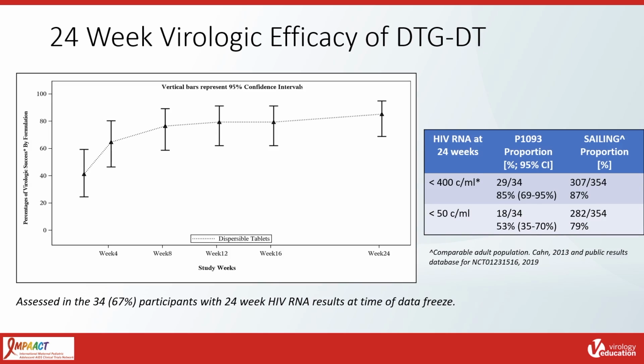This slide summarizes our virologic efficacy results. It was assessed in 34 or 67% of participants who had 24-week HIV RNA results available at the time of data freeze. In the figure, you can see the proportion of participants who achieved a viral load of less than 400 copies per ml at different time points in the 24-week period. The table on the right summarizes those at the 24-week time point.